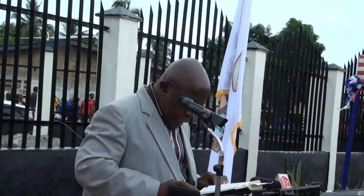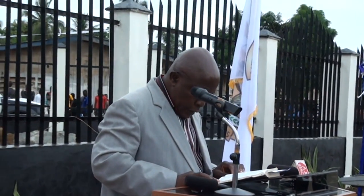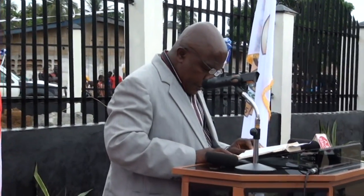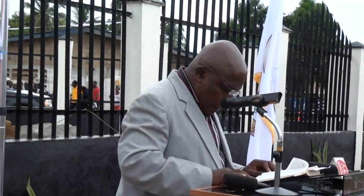A powerful scripture concerning what we are going to do here today. From the book of 1 Corinthians chapter 3, verses 10 to 15: no other foundation can anyone lay than that which is laid, which is Jesus Christ. Now if anyone builds on this foundation with gold, silver, precious stones, wood, hay, straw, each one's work will become manifest, for the day will declare it, because it will be revealed by fire, and the fire will test each one's work, of what sort it is. If anyone's work which he has built on it endures, he will receive a reward. If anyone's work is burned, he will suffer loss, but he himself will be saved.